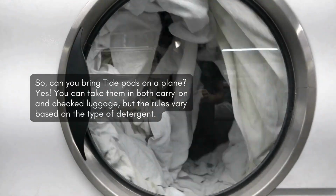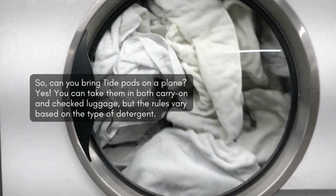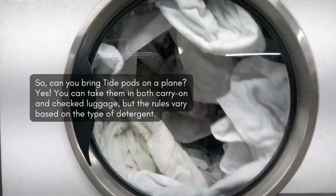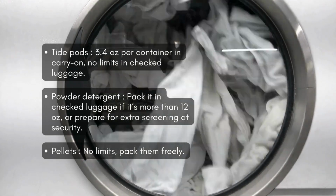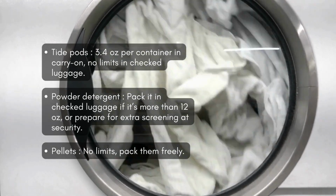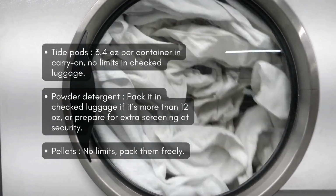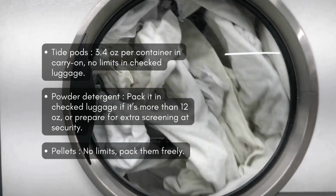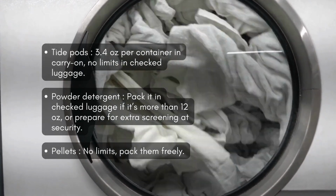Final thoughts. So, can you bring Tide Pods on a plane? Yes, you can take them in both carry-on and checked luggage, but the rules vary based on the type of detergent. Tide Pods, 3.4 ounces per container in carry-on, no limits in checked luggage. Powder detergent, pack it in checked luggage if it's more than 12 ounces, or prepare for extra screening at security. Pellets, no limits, pack them freely.